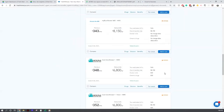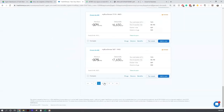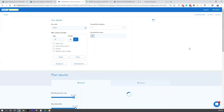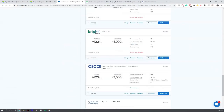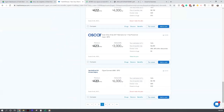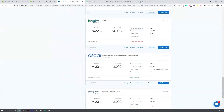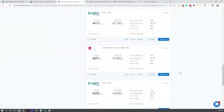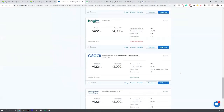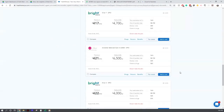Again, this Molina plan's not a bad one. If you can get that at $0 premium, not a bad plan at all. Again, Bright at 417, and then Oscar and Cigna at 423. So we're within $6 of one another on the silver plans. This is not like the past couple years, where we just want to throw everyone in the cheapest option. We have 4 quality carriers within $6 of one another on the silver plans and within $4 of one another on the bronze plans. Make sure we're looking at network first, and then we're getting into the plan design and finding the best fit for them.